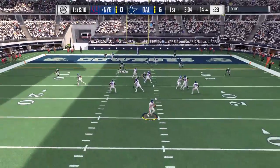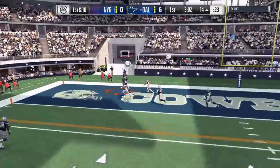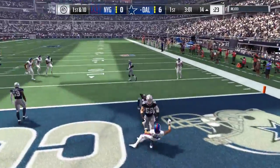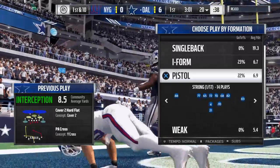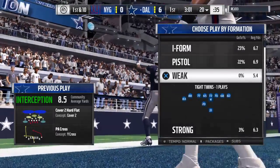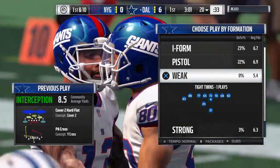Now a play fake here on 1st down. Looking for Cruz, and it's intercepted. Picked off, Byron Jones. And a big turnover there as his guys will get the football back. And now Dallas gets set to take the field.